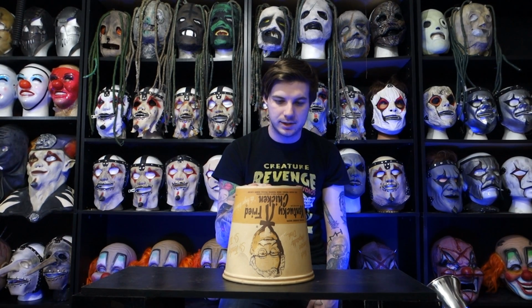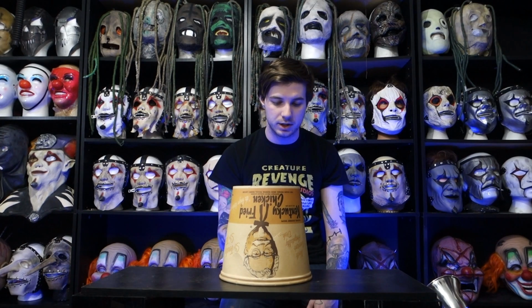But yeah, this is like a 60s original KFC bucket. Still has the lid. This isn't a reproduction or a re-release or anything like that for collectors. This is all authentic. Never even had chicken in it. So this is definitely my oldest. I got it pretty recently on eBay.